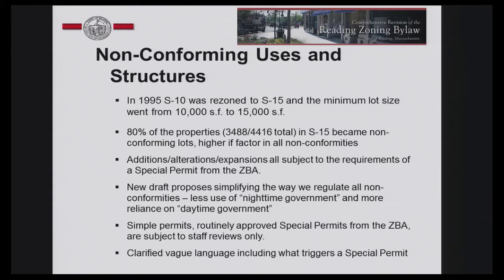Basically, we have a lot of nonconforming uses and structures in Reading, and so we need to come up with a way to deal with this that's going to be fair and equitable and simple. So that if somebody wants to put a deck on their nonconforming worker's cottage in the downtown, they don't have to go through an elaborate process through the Zoning Board of Appeals. That house has been there since 1910, long before zoning, and as long as it conforms with the dimensional requirements, we felt as though that's something that should go fairly easily as a by right through the building inspector and not through the Zoning Board of Appeals.